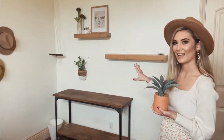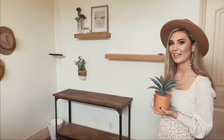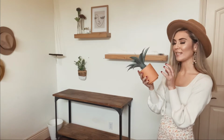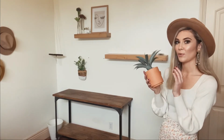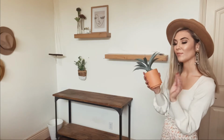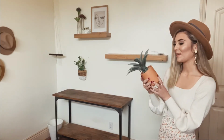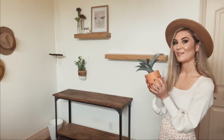Now we're on to the second shelf, and what I want to do for this shelf is just put a collection of succulents. I'm going to definitely use this. I love this natural kind of orangey color. It's definitely going to tie in with the rose gold accents that I'm going to have, which you'll later see. So I just really like this succulent, and I can't wait to add a bunch of plants together and make a cute collection.